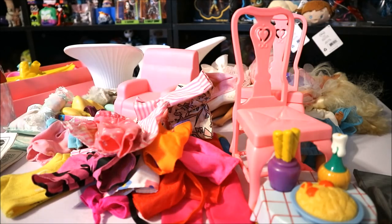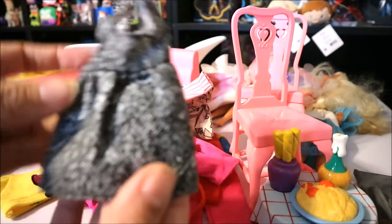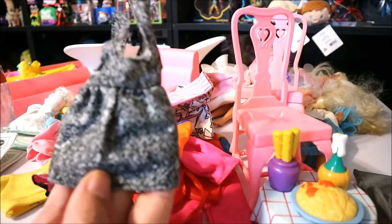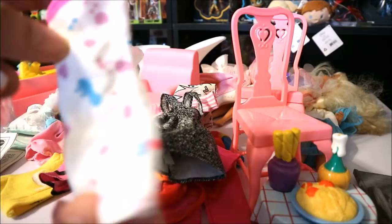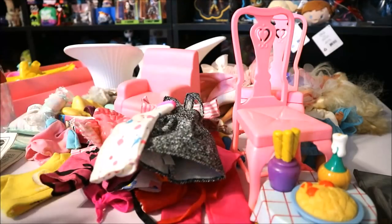I love when I see Barbies. I love this black jean, acid wash looking skirt. It has a Barbie label in it. Almost everything has a Barbie label in it in here. Things even I didn't think were Barbie. Then we have this little dress. It's cute. It's a lot of strapless things in here too, I never noticed.